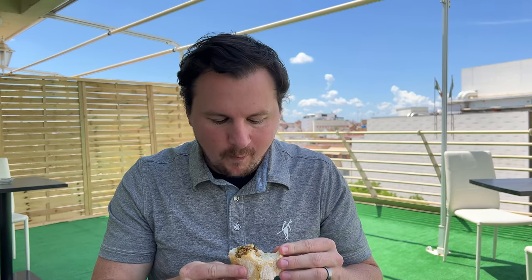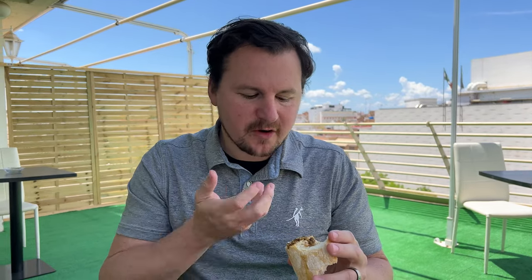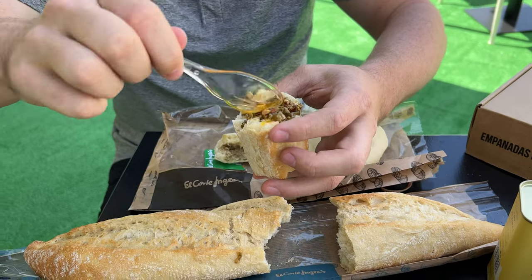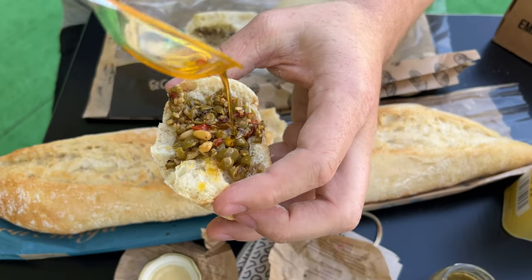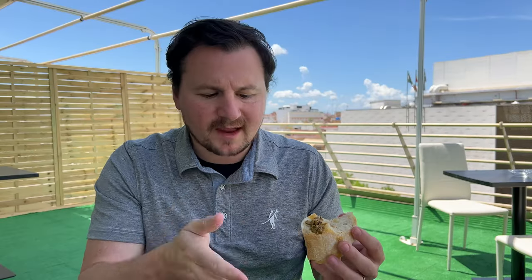Wow. All the oil comes through. I like the little pepper they put in there. It's so nice. This is great. I'm trying to understand. I get it. Totally. I understand the difference now.